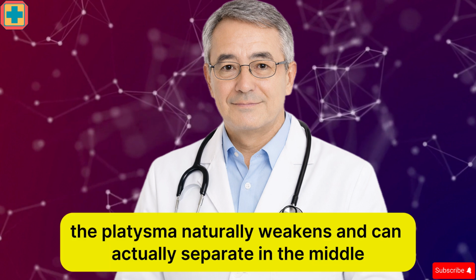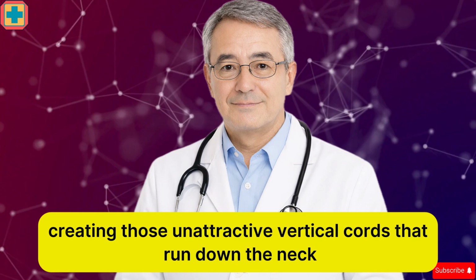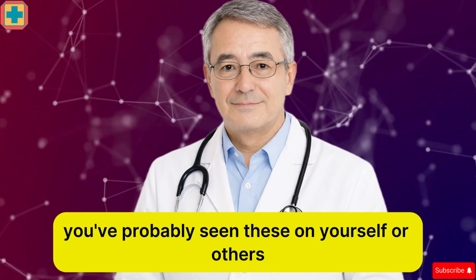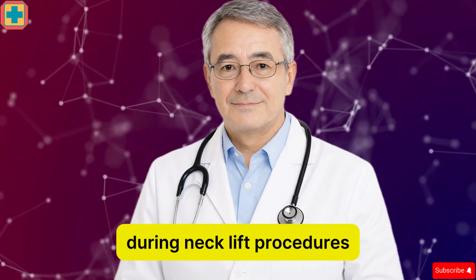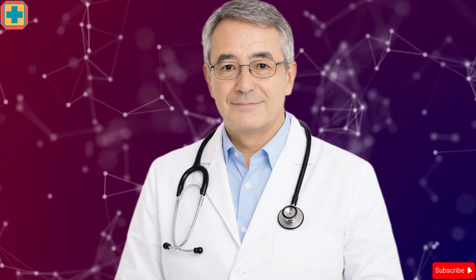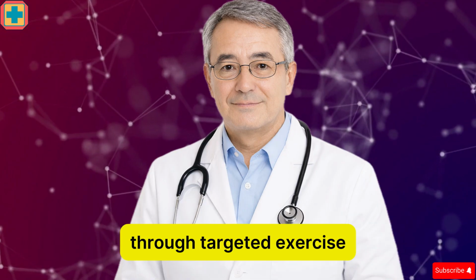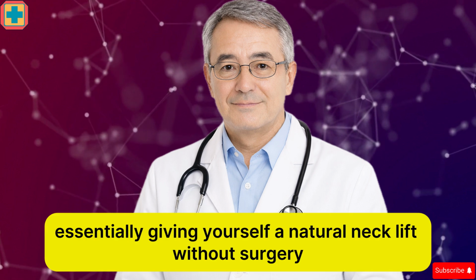As we age, the platysma naturally weakens and can actually separate in the middle, creating those unattractive vertical cords that run down the neck. You've probably seen these on yourself or others. Plastic surgeons actually cut and tighten this muscle during neck lift procedures, which can cost tens of thousands of dollars. But what most people don't realize is that you can achieve significant tightening of this muscle through targeted exercise, essentially giving yourself a natural neck lift without surgery.